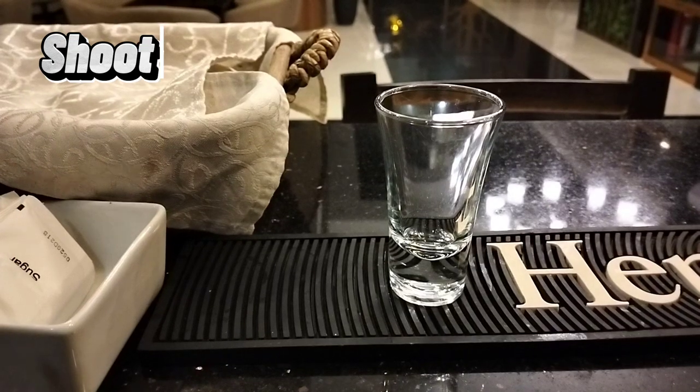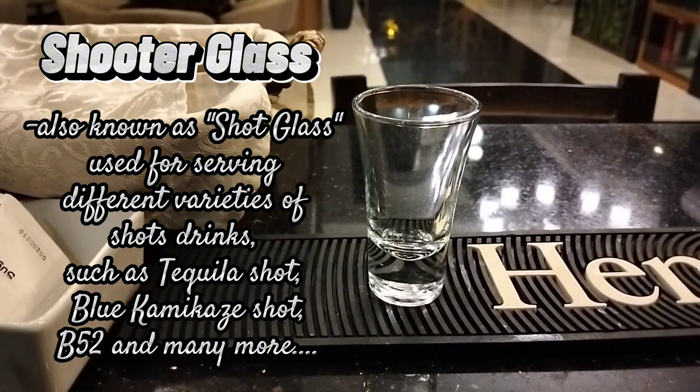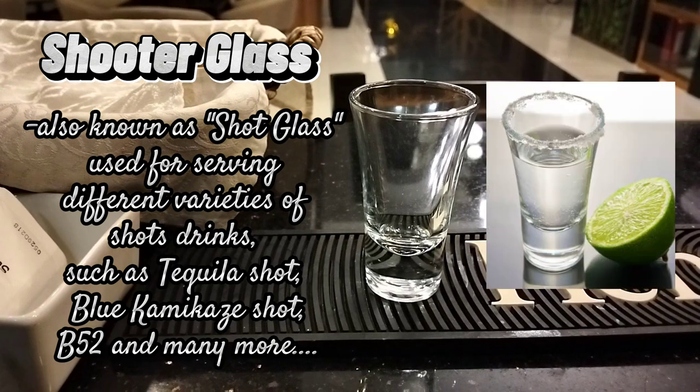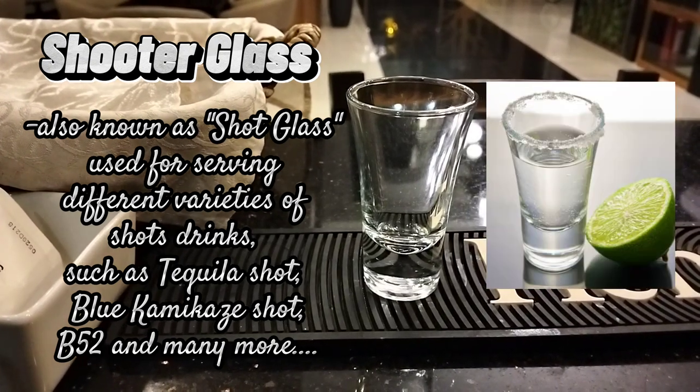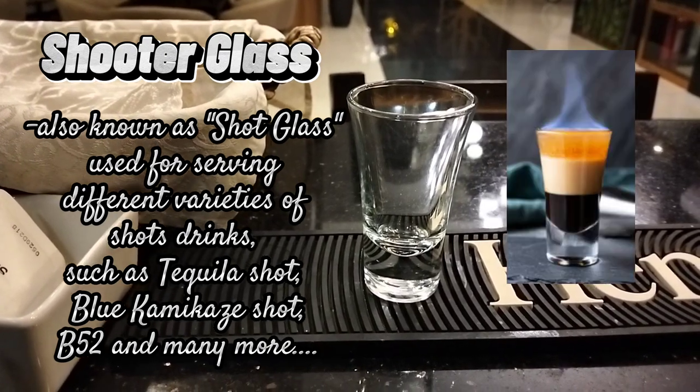Shooter glass. Also known as shot glass, used for serving different varieties of shot drinks, such as Tequila Shot, Blue Kamikaze Shot, B52, and many more.